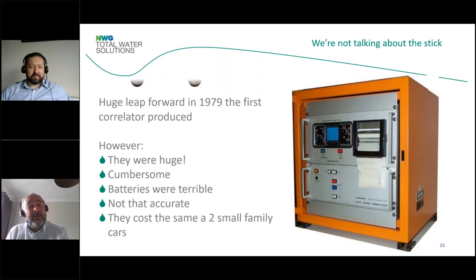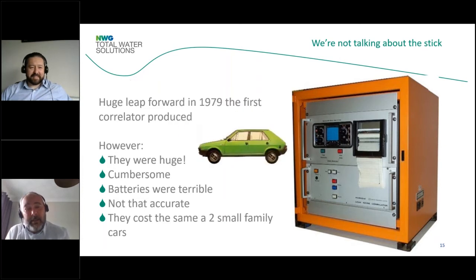And the cost of this was the same as two small family cars. For reference, that Fiat Strada there was about £3,500 back in the day, or about 18 to 19k in today's money. So this correlator will have cost in today's money around £40,000, which at the time, for what it was capable of doing, was quite a high price, I'd say. So yeah, next please, Andy.